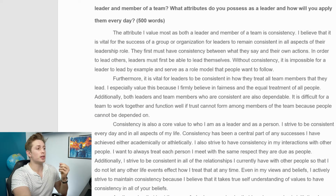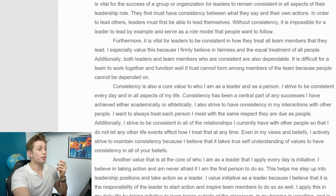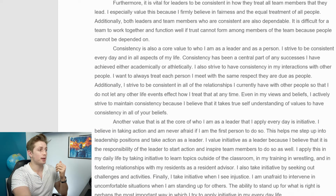Furthermore, it is vital for leaders to be consistent in how they treat all team members that they lead. I especially value this because I firmly believe in fairness and the equal treatment of all people. Additionally, both leaders and team members who are consistent are also dependable. It is difficult for a team to work together and function well if trust cannot form among members of the team because people cannot be depended on.